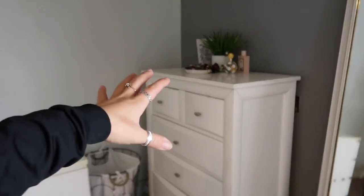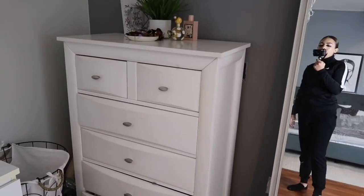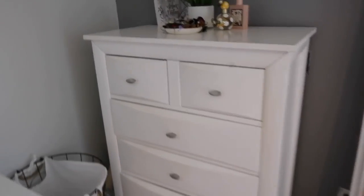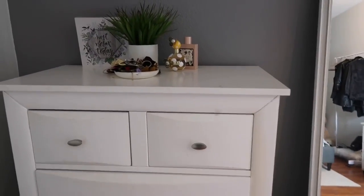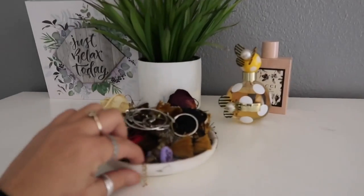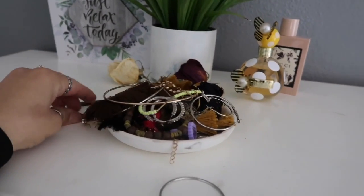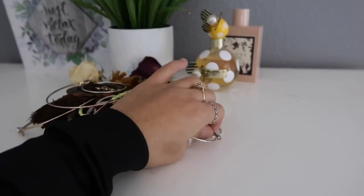Then I come over here and I have this drawer right here. It's all white. I got it from, was that Living Spaces, and this used to come with my whole other bed that my parents bought me. And then over here I have just a little play thing that has all my jewelry. It's kind of messy, but you can never fix jewelry to look nice because you just can't.